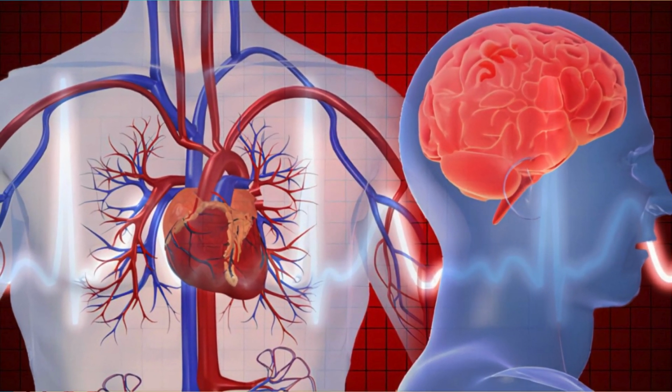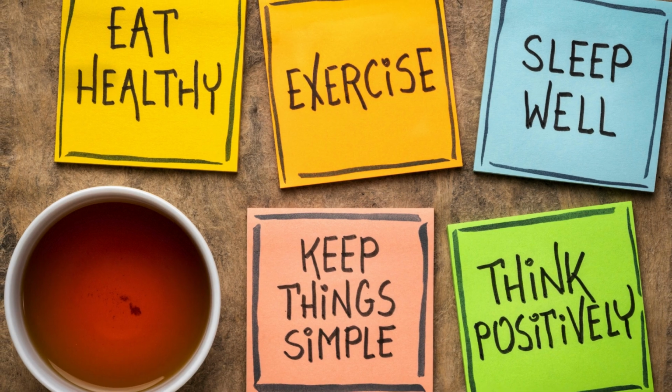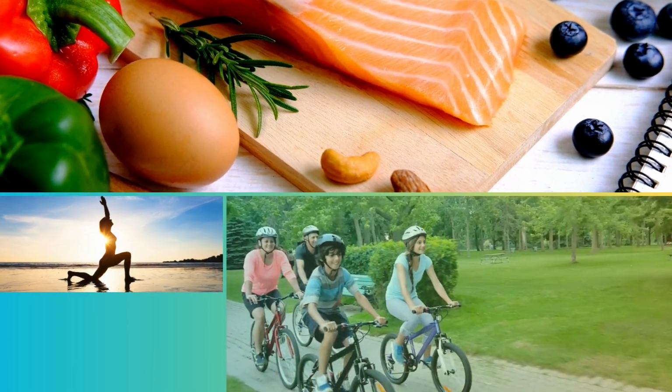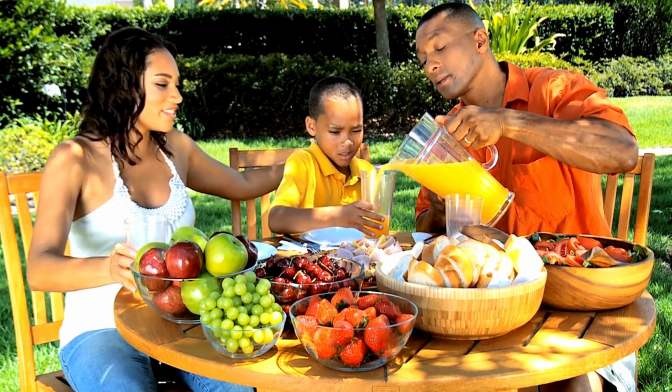Prevention is key for both heart attacks and strokes. Lifestyle changes such as a healthy diet, exercise, managing blood pressure and cholesterol, and avoiding smoking are crucial to reducing the risk of both conditions. In conclusion, understanding the difference between heart attacks and strokes can make all the difference in the world when it comes to recognizing the symptoms and acting promptly. Remember that every second counts.